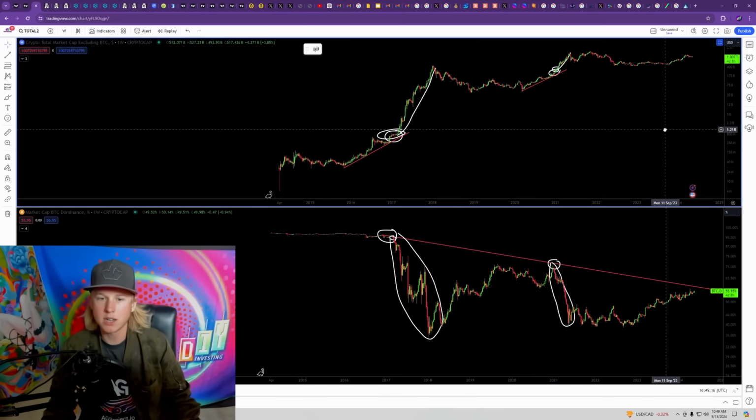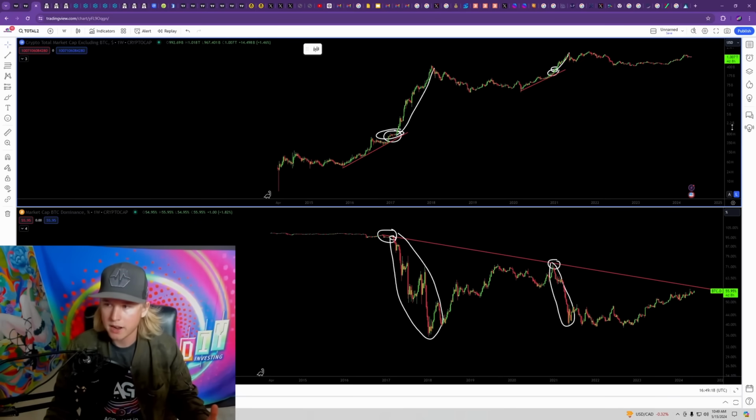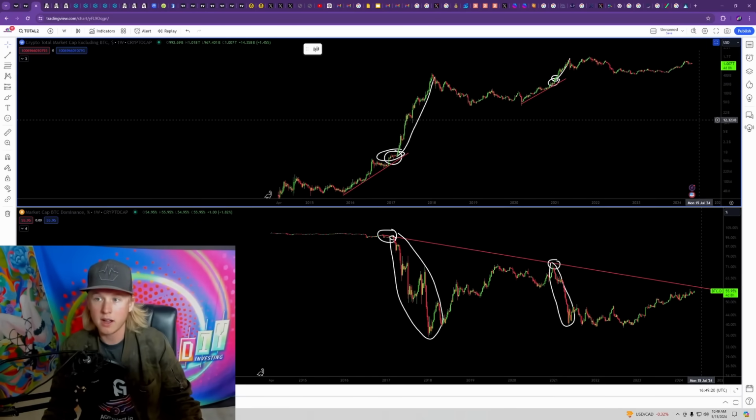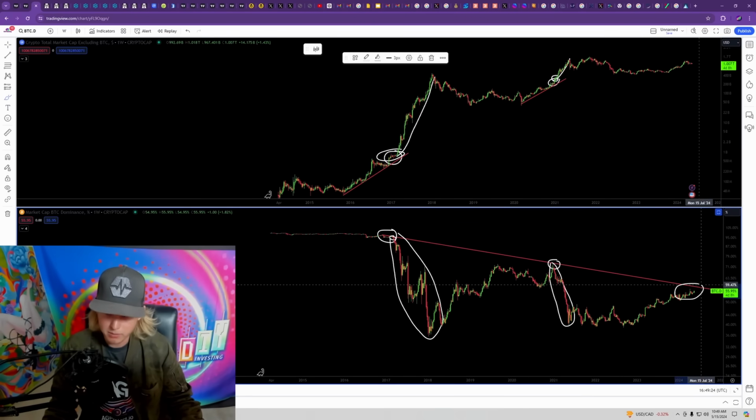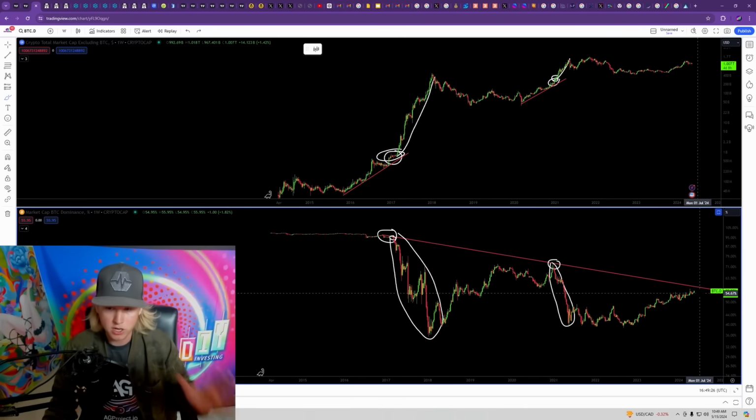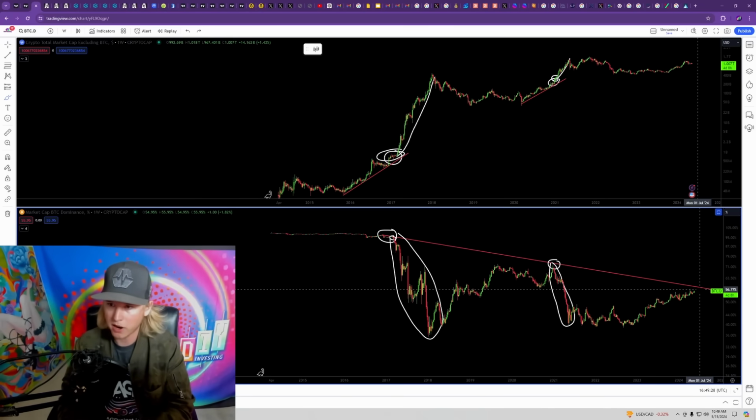So we're looking at this current cycle playing out in similar ways, understanding that this does look a lot like what we saw before 2017. The only question is, when is the Bitcoin dominance going to be topping here? Because whenever that shift happens, that's where the altcoin profit is going to set in.